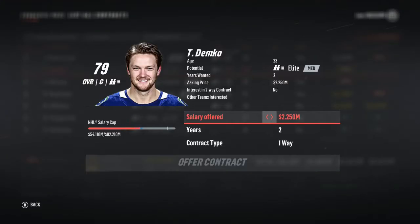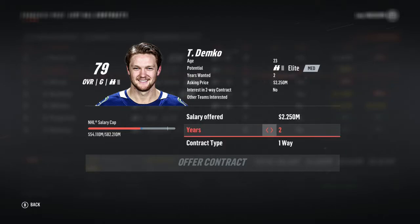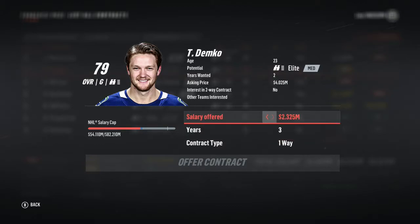Actually, before we do that, goalies. Demko. Yes, you will need a contract, buddy. How about 4 years? 5, 6, 7, 8. That's a lot of money. We're giving an extra year. I'm gonna have to pay for it a little bit. Ouch, that kind of hurts. We got 4 years.